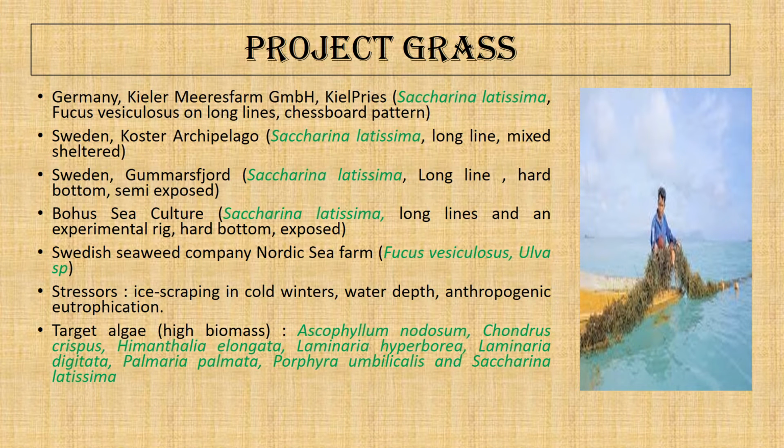Now, Project GRASS, though all the Scandinavian countries and Germany took part in it, most of the cultivation was done by Sweden. Most of the experimental level cultivation was done by Sweden. And Saccharina latissima is the most popular species to be grown under this project. Though the project has many other species, and now the project is targeting to grow other species, like for example Ascophyllum nodosum, Chondrus crispus, and all these other species.